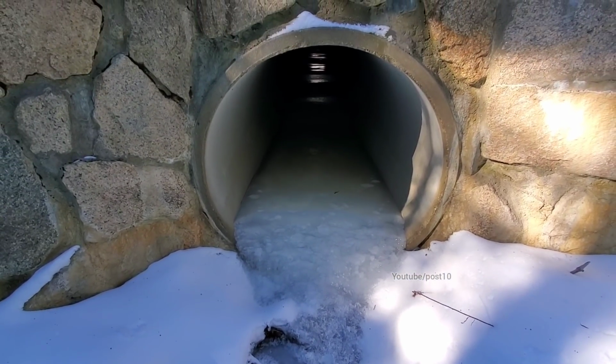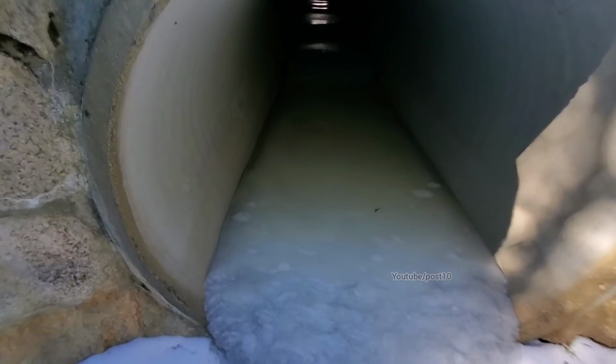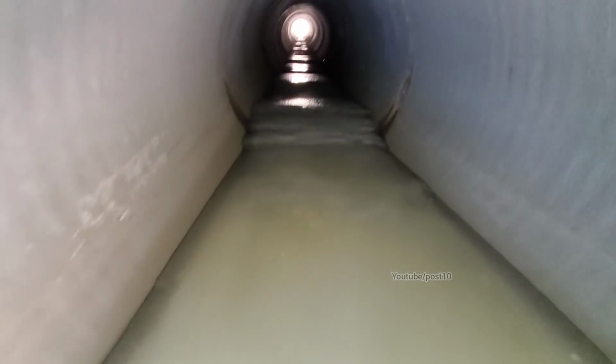You know, guys, it's not easy to find those massive ice dams that we remove. This is probably the 8th culvert I've checked in a row. We can't find one. That's huge.